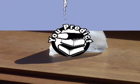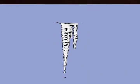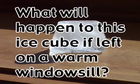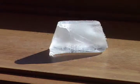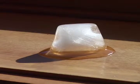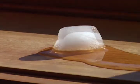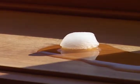You predict. What will happen to this ice cube if left on a warm windowsill? Over time, it changes from a solid to a liquid. This is an example of a phase change.